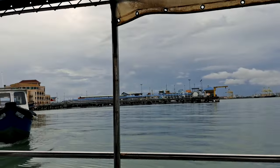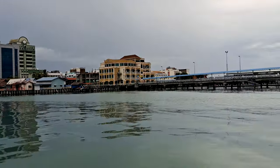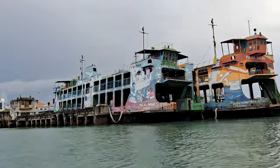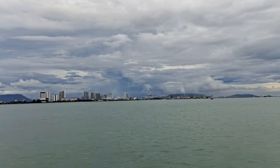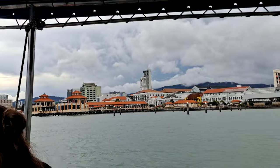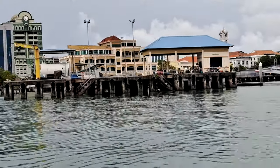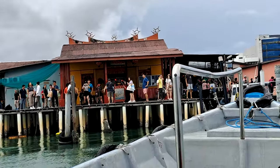That's good, you introduced the whole jetty features. Yeah. Building, it is very famous in Penang Island. Reach at the port. It was really awesome, right? It was so good.